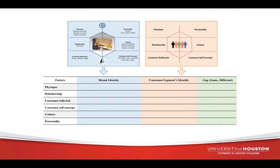We then moved on to analyze the gaps between consumer segments and Hotel Derrick's brand identity prism. The research combines the aforementioned information into tables. These tables display the gaps related to each consumer segment, followed by a suggested strategy to respond to the gap.